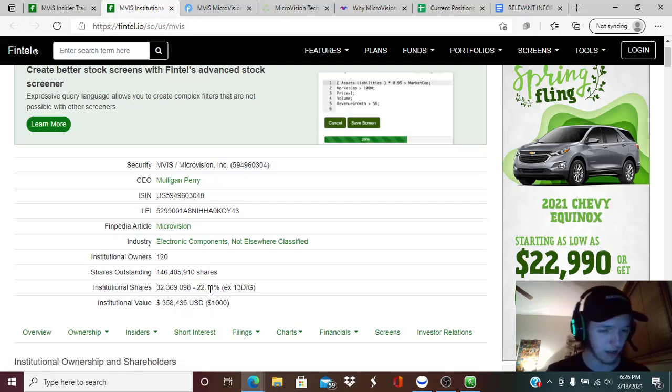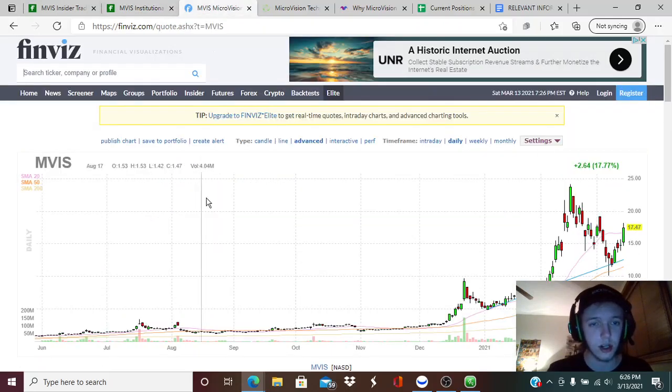Institutional ownership, I don't like this stat as much, but it is very high. So if you like that stat, very bullish. For me, slightly bullish, right? I don't really care too much about institutional ownership, but nonetheless, it is slightly bullish.